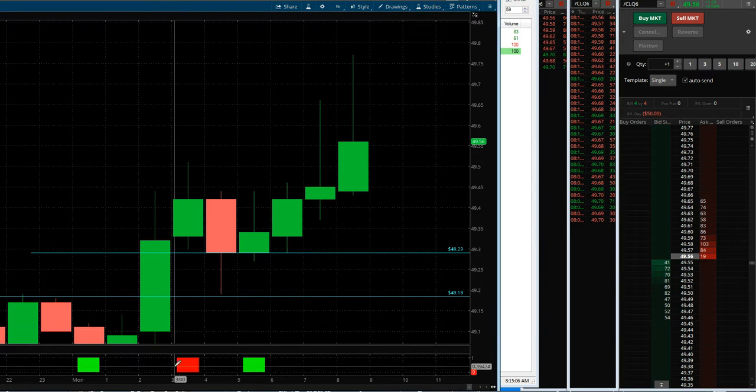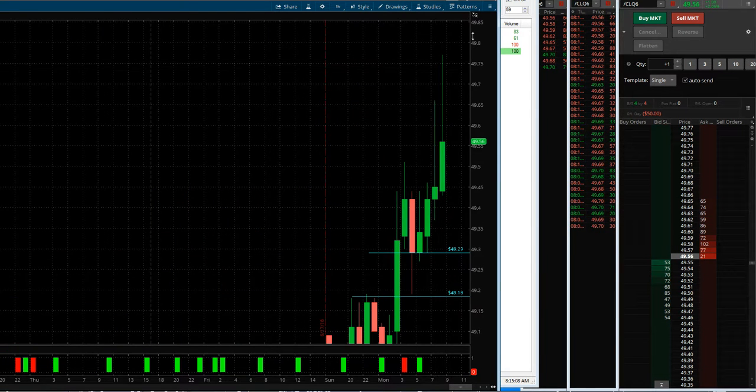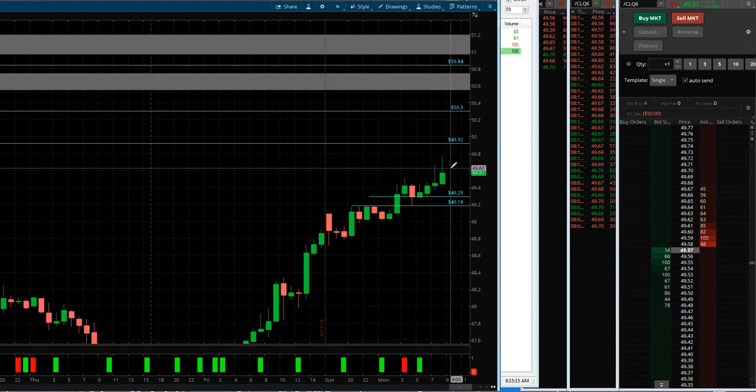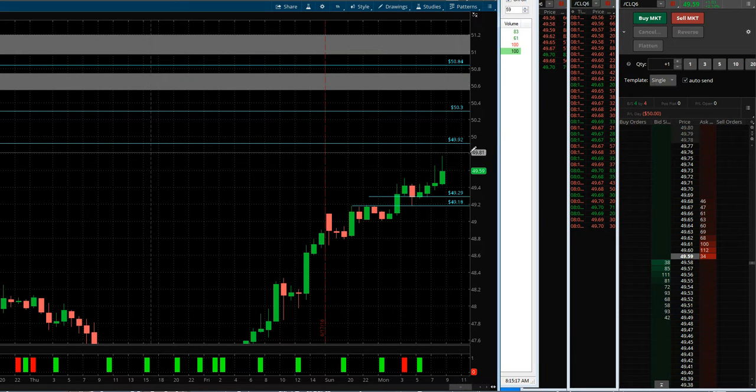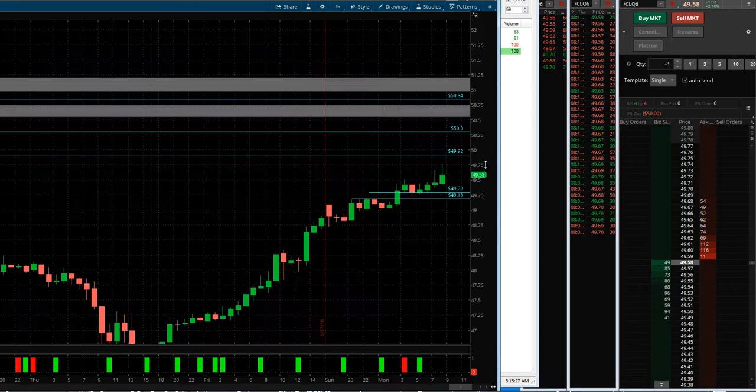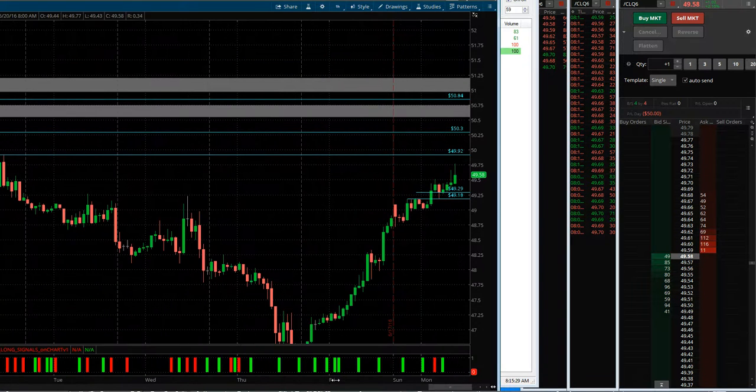So I'm not gonna chase this. It's already made its move, so I think what's gonna happen is every time it makes a high, it'll get rejected at that high, and it'll just keep rolling over and keep doing that. So it's a slow grind move up is what it might look like here. I'm not gonna chase it. I'm just gonna sit here and wait for a better opportunity. So anyways, I guess I'll come back.